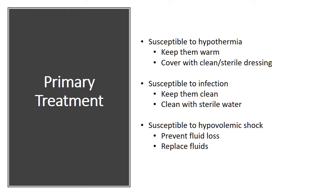And so the primary treatment of those patients is going to be preventing that hypothermia, keep them warm, cover them up with clean, sterile dressings over those wounds, and cover those wounds up with blankets. Keep them clean. So rinse those wounds out with clean, sterile water. You know, your saline bags or that sterile, fancy medical grade water that we're carrying on the ambulance, and prevent the fluid loss and replace those fluids.